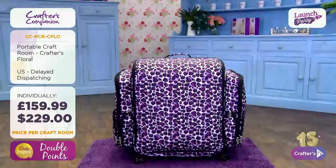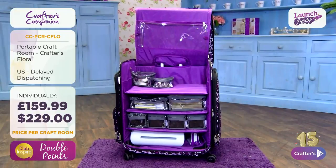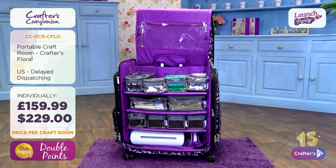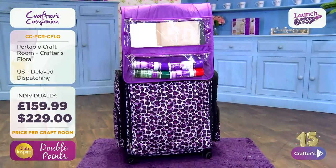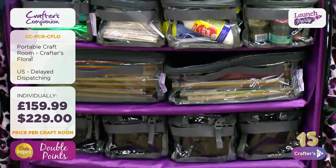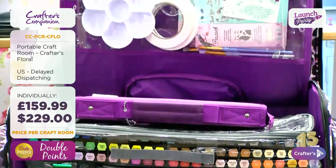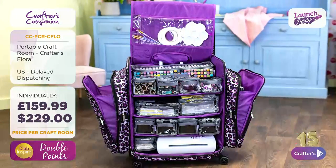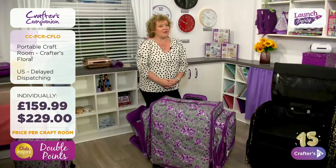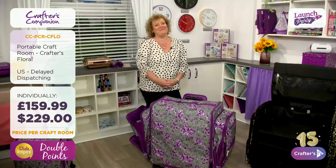Loads of you are saying how much you love it. Denise says it looks so well made. Kathy says she loves all the pockets. Carol says the ultimate portable craft room, it can hold so much. Angela's got a nice idea, Leanne. She'd love to see this pattern in a craft backpack. Oh, what a fantastic idea. I do love that idea. Do you? Yes, I do. You should leave that idea with me. That is parked with me. Thank you.